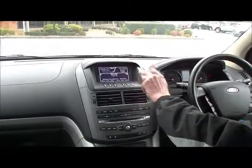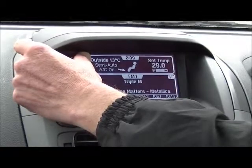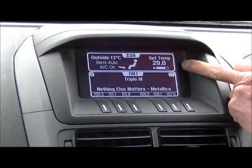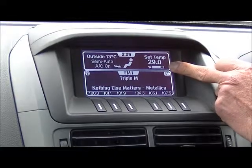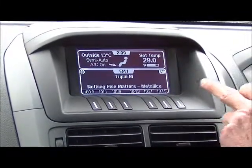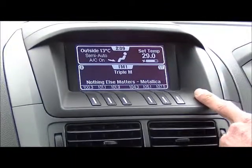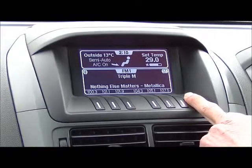Now we'll move into the centre section now, and you notice we have a fair amount of information on our screen. As I mentioned, that's the outside temperature at the moment. We've got our set temperature on 29 at the moment. You notice the fan speed's running quite high. I've got it set to my feet just to warm the tootsies up after freezing outside filming the video. We have our FM selected at the moment.